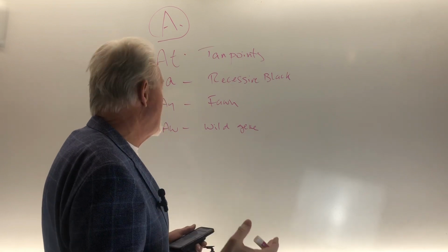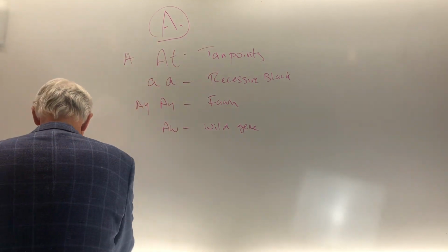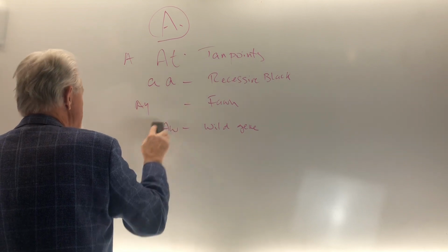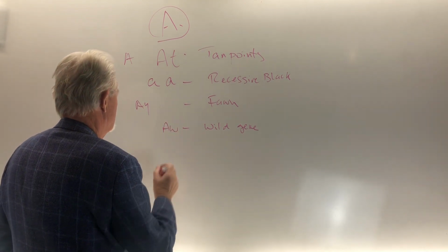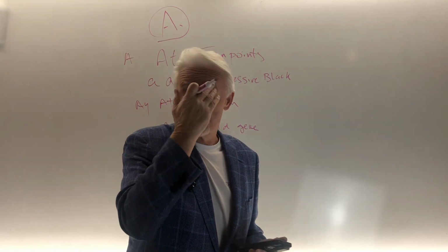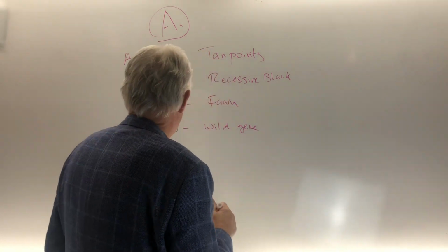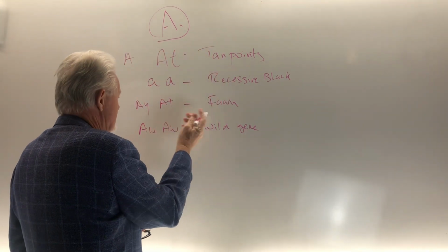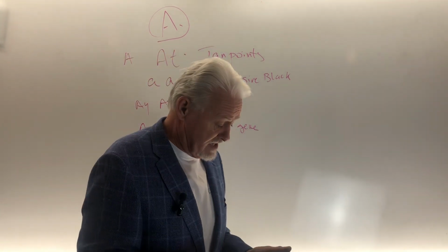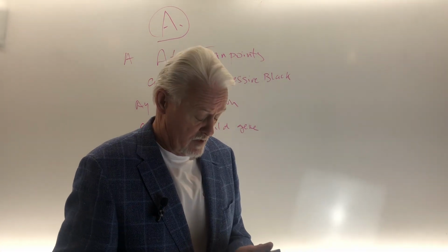So if you've got an AY little d, that's a blue fawn. And if the dog has AYAT, that ends up being a sable dog. AYAT is a sable dog. It has some markings above its eyes, and its feet are a little bit tan pointy. Then the AW gene is the wild gene or the wolf gene. And again, I don't know much about that because it's not present in Frenchies.